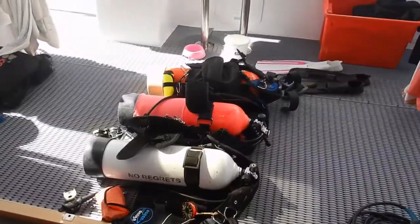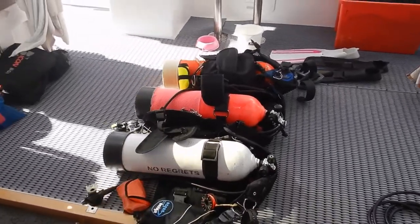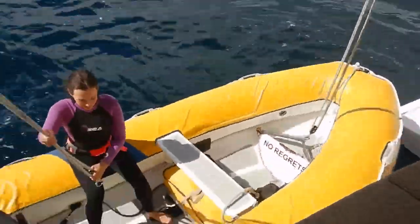So this is our gear ready for our dive. Well, this is Emma, Chris and Robert are going, which we're about to load up and then drive over there.